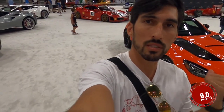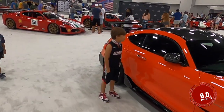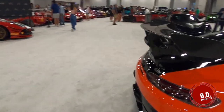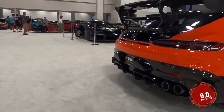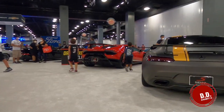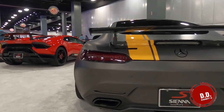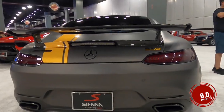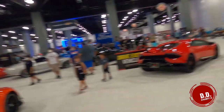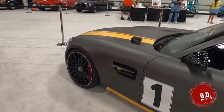Now, to put this car into perspective for you guys, this is the GTR Black Series, right? You might be thinking, oh, it's not that much different, it's got the big wing and everything, but if you really want to put it into perspective, check it out. There's a rear diffuser, everything, and right next to it, a regular GTR. Just look at it. Don't get me wrong, I like the GTR Mercedes. Always thought it was a cool look, one of the better looking Mercedes and everything.